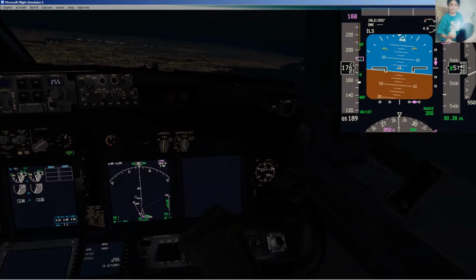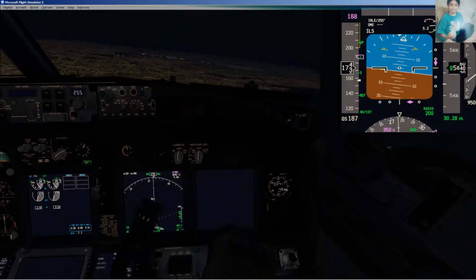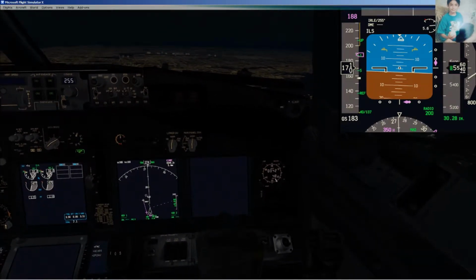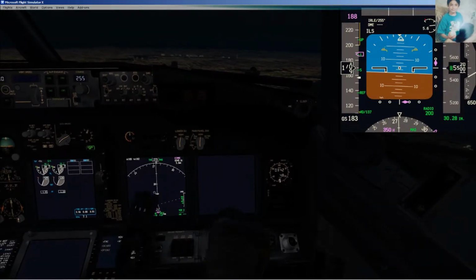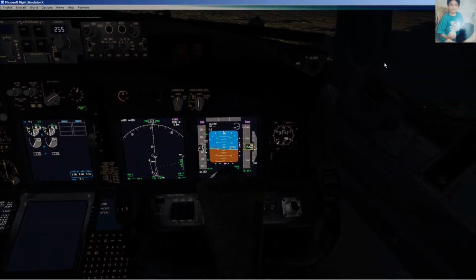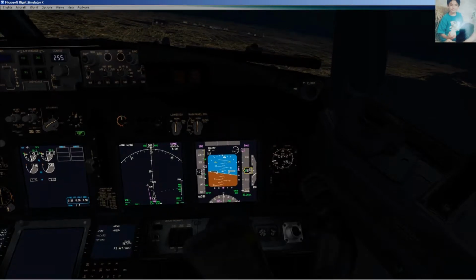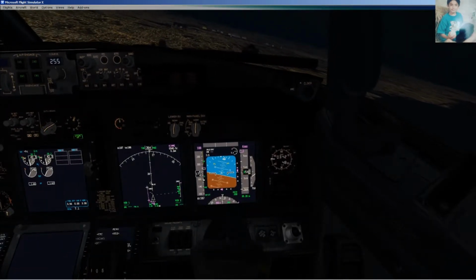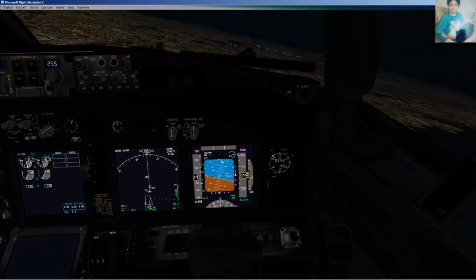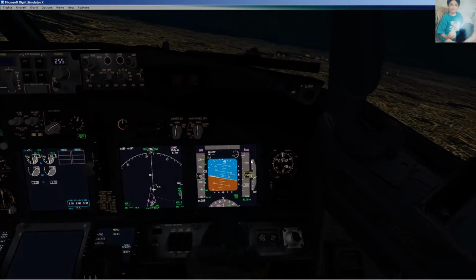And we're waiting for that localizer. There's the localizer. Localizer's alive. Okay, we'll just maintain about flaps 5 maneuvering speed there. Okay, we're a little bit to the right of course. So basically the needle goes left, means we're right of course, we gotta go left. If the needle goes up, it means we're low, we gotta not descend.